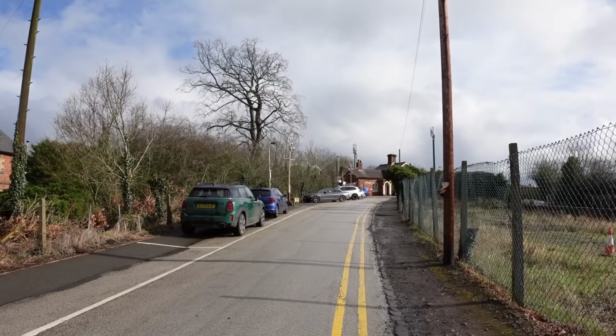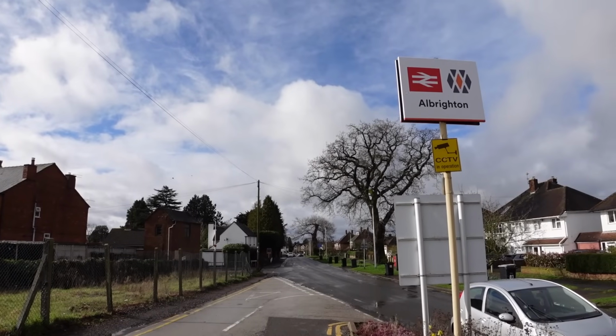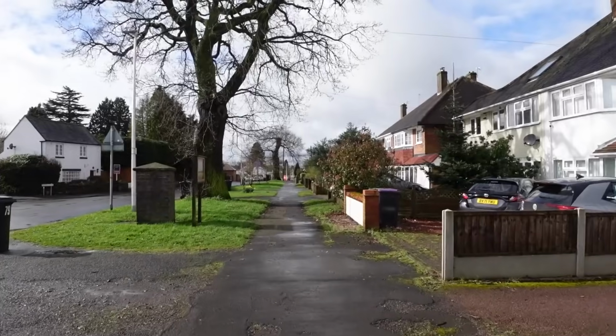Right, so the station itself sits on the edge of the village of Albrighton. You can hear the roar of the main A41 bypass behind me. The quickest way to walk to Cosford would be along the bypass, but I don't feel like that would be a sensible life choice. So, this is a 45-minute walk, and the next train is in just under an hour. I better get a move on.